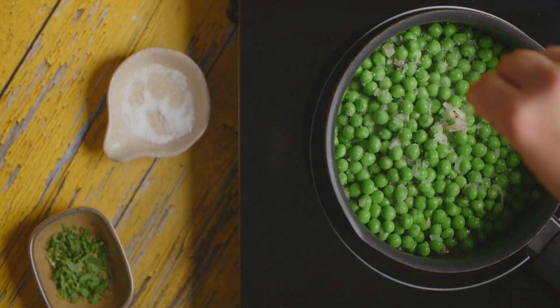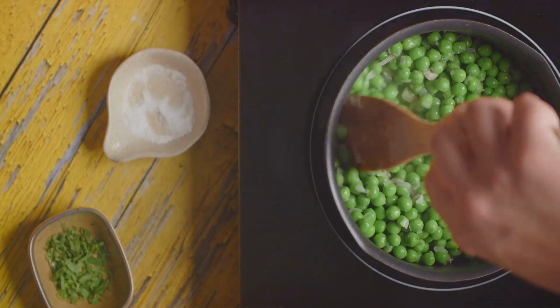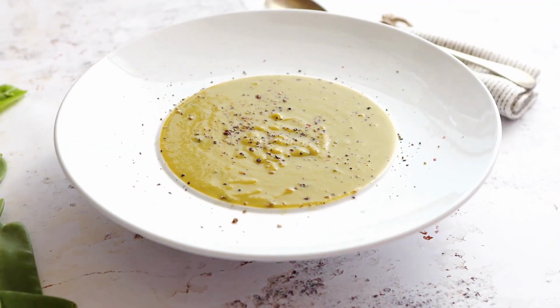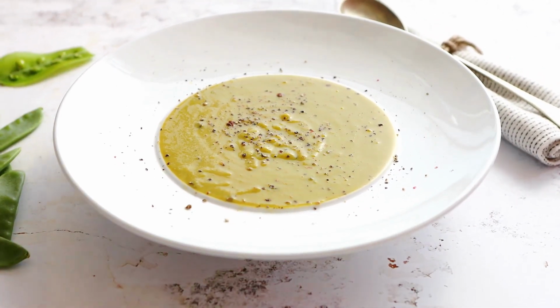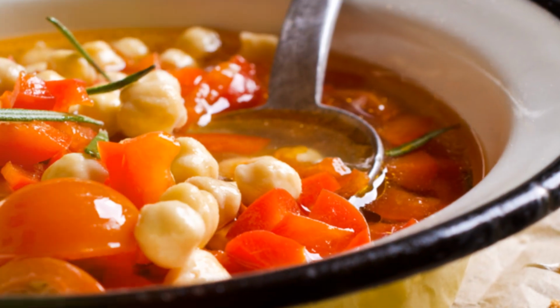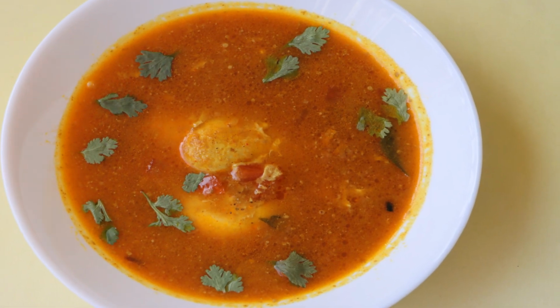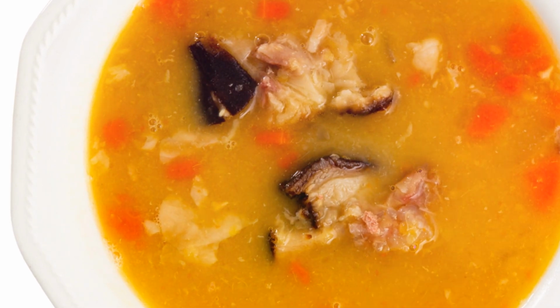A quick blend with an immersion blender will give our soup that silky, smooth texture. If you don't have an immersion blender, a regular blender works just as well. Remember to season it generously with salt and pepper to taste. This step is key to bringing out all the flavors in the soup. And for a final flourish, a dollop of crème fraîche or a sprinkle of fresh mint leaves will elevate this soup to new heights. The crème fraîche adds a tangy richness, while the mint provides a refreshing contrast.